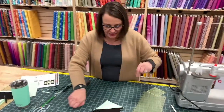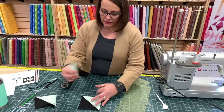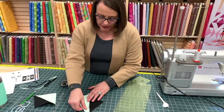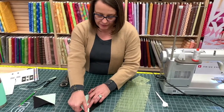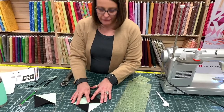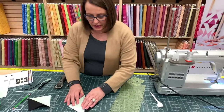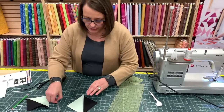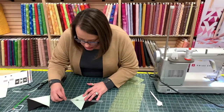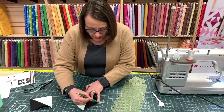So there's those. They're kind of hot right now. So then you're going to rotate these. And so we're going to do the same thing again. And then once we cut these in half, there's our quarter square triangles. So again, I'm going to use my tool and I'm going to draw lines, and you actually can see charcoal on black.